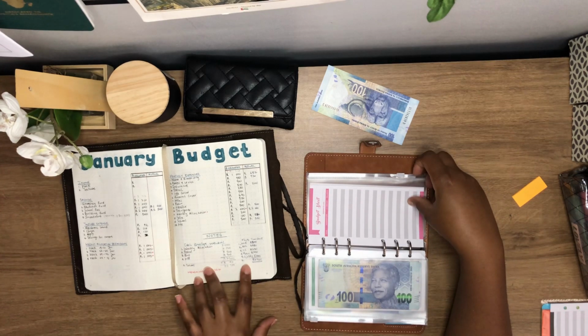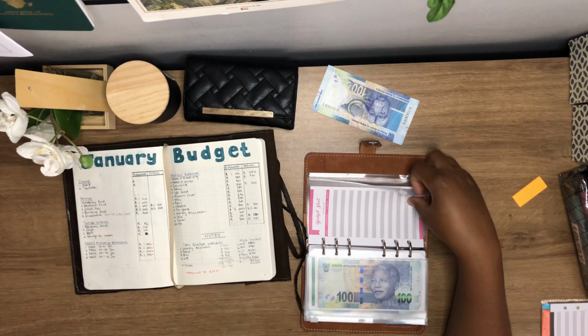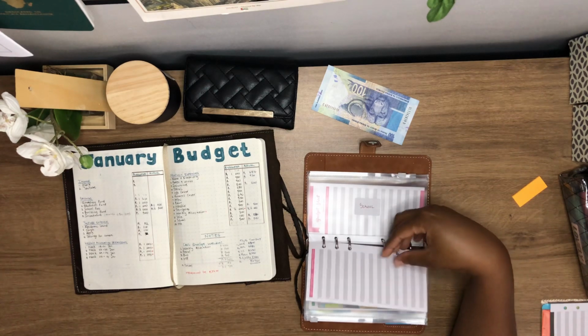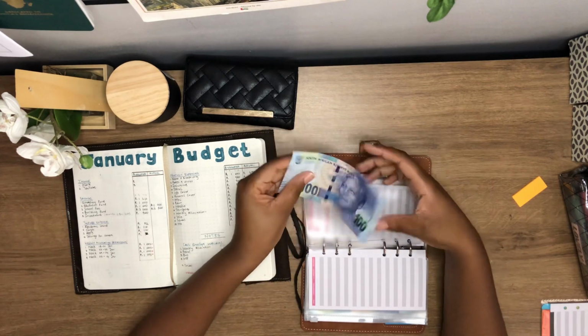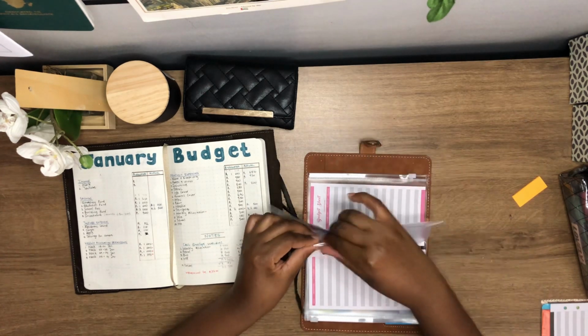Then we go to school for my daughter. She gets 100 rands, because we have to actually pay 80 rands per term, and the rest that will be left will just be left here. I'll just top up next month. So for school, she gets the last note, which is 100 rands, and I'm just going to put it in here.